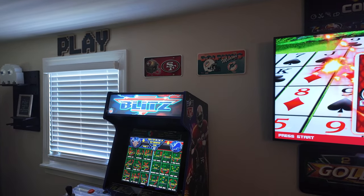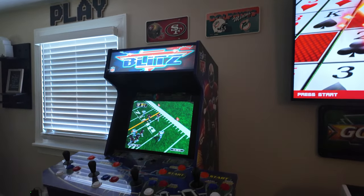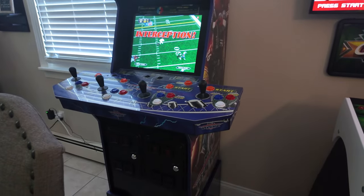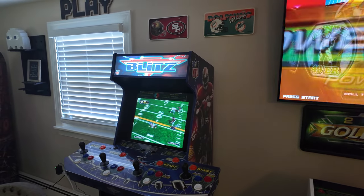And it definitely is a little bit washed out. So I'm finally going to get that replaced. And I'm also going to mod the coin doors to be lit up. But other than that, full online play, didn't do anything to it. Never will, because that defeats the purpose.